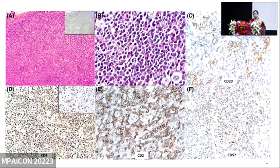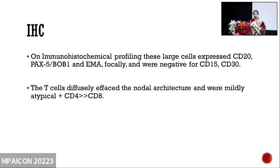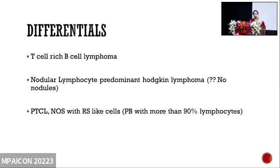Immunohistochemically, the larger cells were positive for CD20. The background cells were largely positive for CD4. CD2 was positive in these T cells, CD57 sparsely positive, CD10 was negative, and these CD20 positive cells were negative for CD15 and 30. Summarizing, CD20, PAX5, BOB1 and EMA were positive focally, while CD15 and CD30 were negative. The background cells were largely T cells. No nodular pattern was appreciated, and CD4 was much more than CD8, even on immunohistochemistry, as was the finding in the peripheral blood.